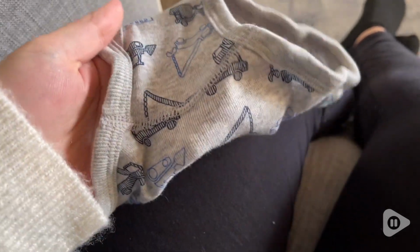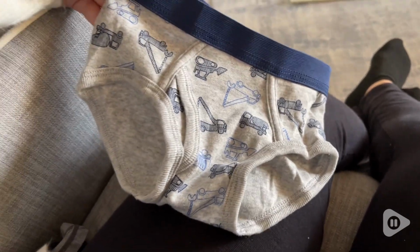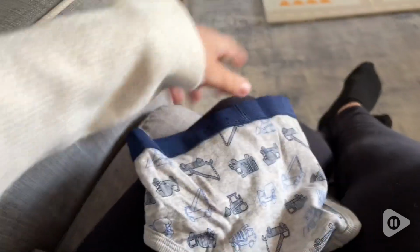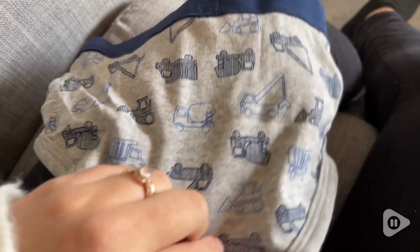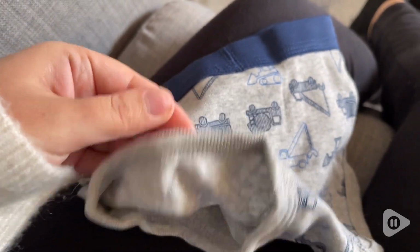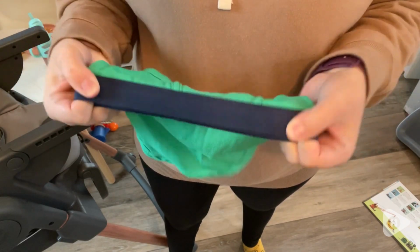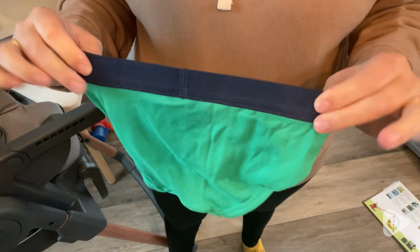and comfortable. I also love that they are tagless, so nothing's going to be scratching on him because nobody wants a tag in their underwear. I love the feel of them. They are so nice and soft. All of the stitching is very nice. It's not going to irritate his legs. I love that they have a no pinch elastic waistband and they are super soft, breathable cotton.